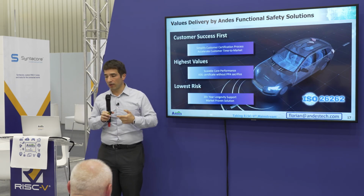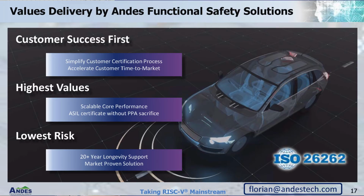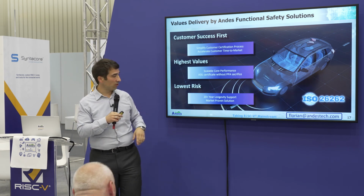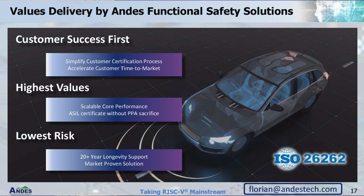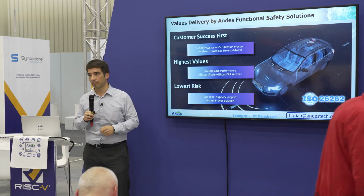So the value Andes is delivering is that we are focusing on customer success first. For us, it's important that you're successful. We are pushing this ecosystem. The highest value, you get scalable cores. That means you license one core, but you can adjust the performance from low performance up to high performance. So you have one license fee, but you have different levels of performance as you need it. And then you get the lowest risk. We will offer 20 years of longevity as in planning. It's a market-proven solution. In this case, we took an existing core which is already licensed multiple times. We are talking over 50 commercial consumer licenses. And this core is now also available for functional safety.